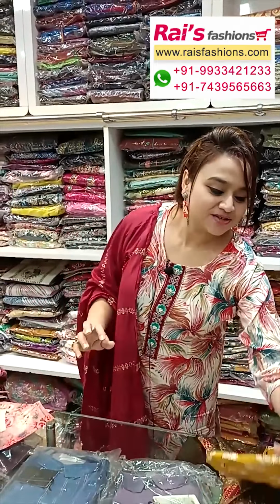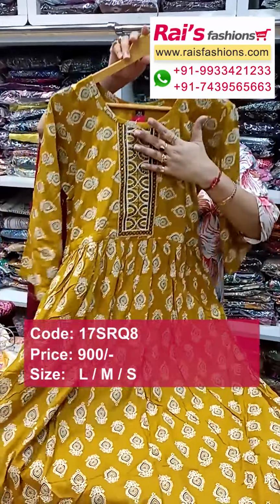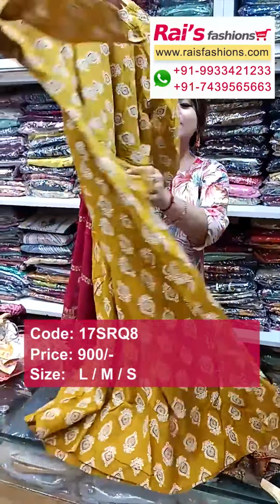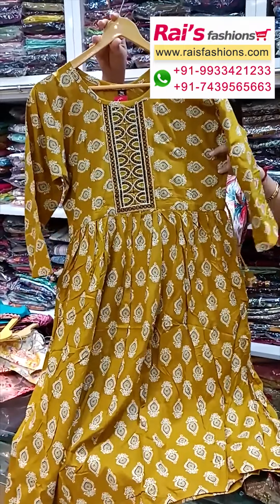And next one also, nice color combinations, very beautiful one, frock pattern, one piece dress, premium quality cotton fabric, ajrak printed one. These are the sleeves, back portion, and this one is the front portion, smart, bright looks with highlighted yoke portions, embroidery detailing design work.